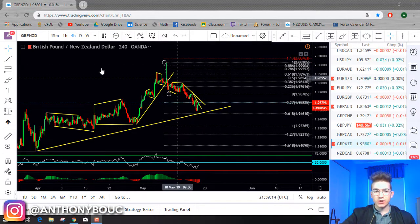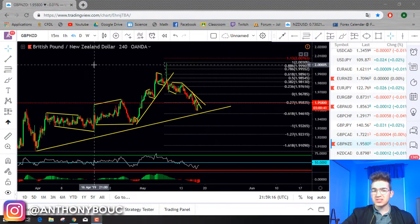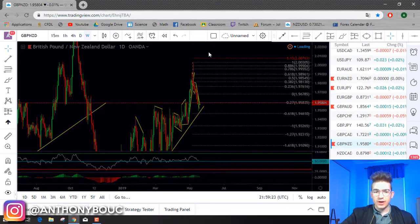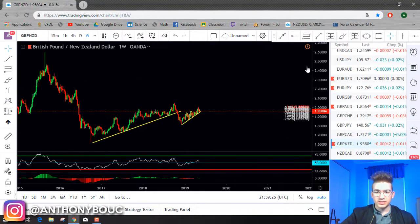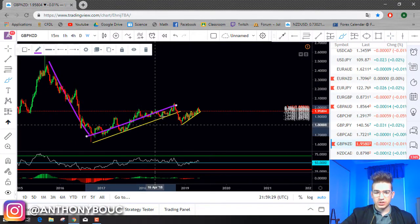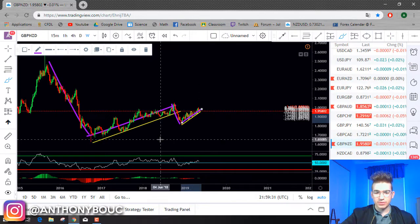So first of all, let's start with GBPNZD. I think it's the most interesting trade to look at, and then we will finish with GBPAUD. So if we look at it on the higher time frame, what we can see is that we have a down move, we have a correction, we have a down move, and we have a correction right here.